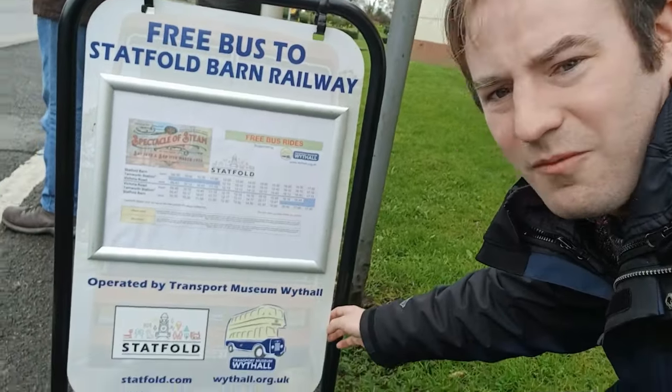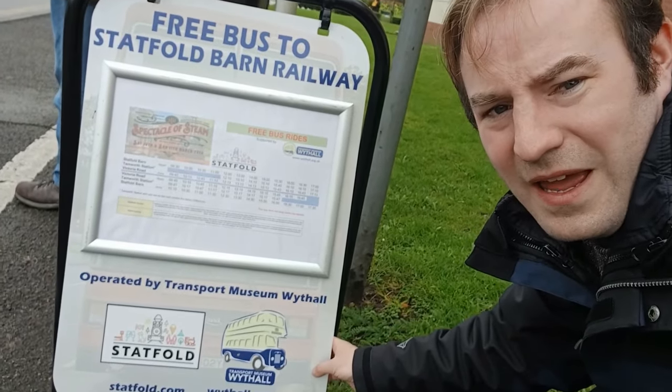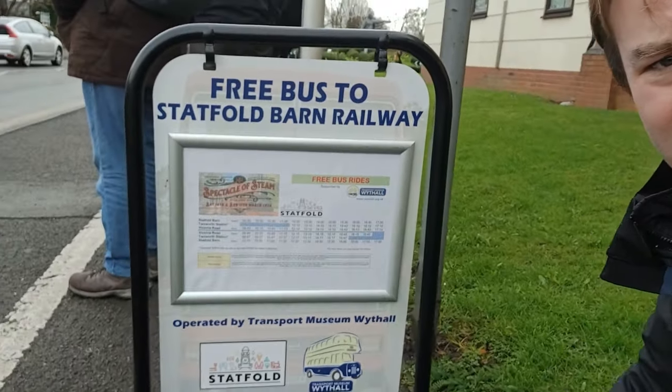Now the buses are run by the Transport Museum at Wythall. There is also a miniature railway there. I have been on that in the past. At some point in the future, we're going to have to go there and do an episode of Miniature Railway Britain. So I'm just going to wait for the bus to turn up now.